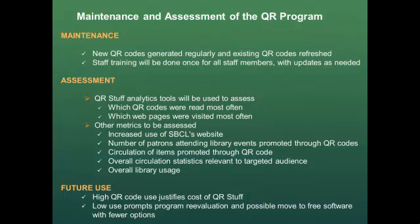To assess the success of this project, QR Stuff's analytic tools will be used to measure the use of the QR codes, as well as which QR codes are getting the most use. For example, it will be helpful to know whether flyers distributed in the community or codes placed inside the library get more use, or whether patrons visit codes linking to the library catalog or to summer reading program games, and so on.